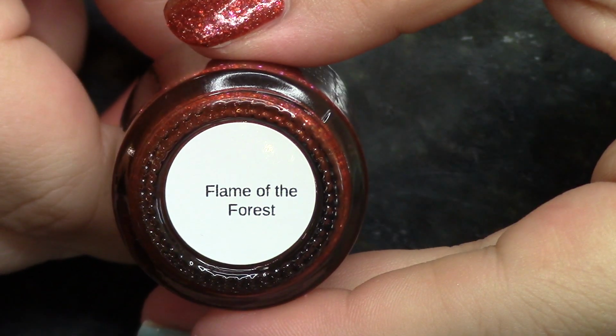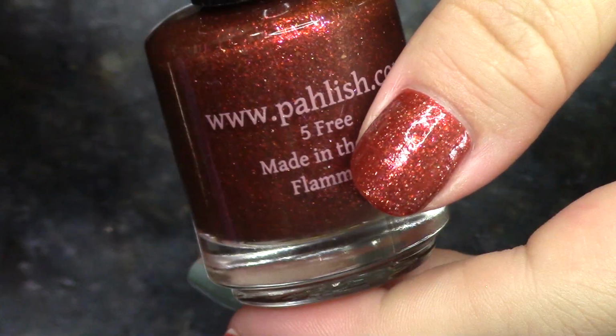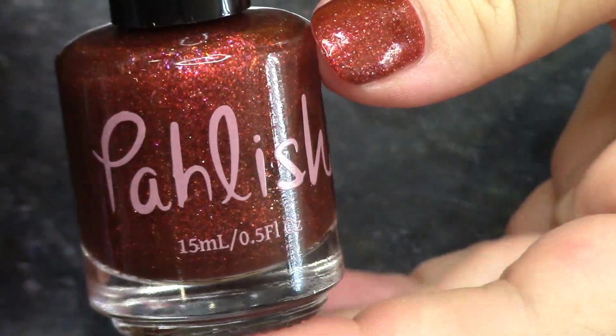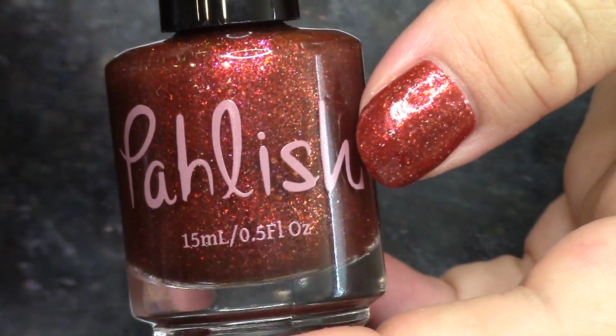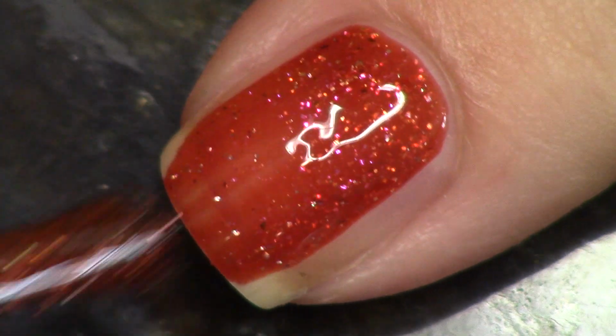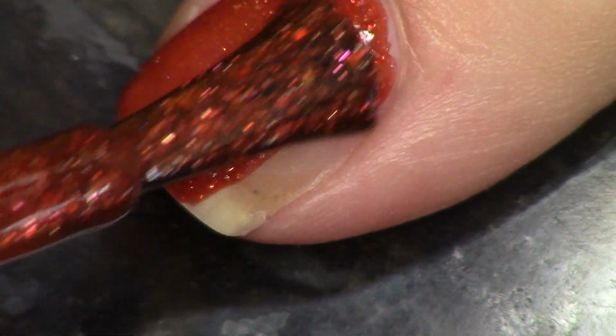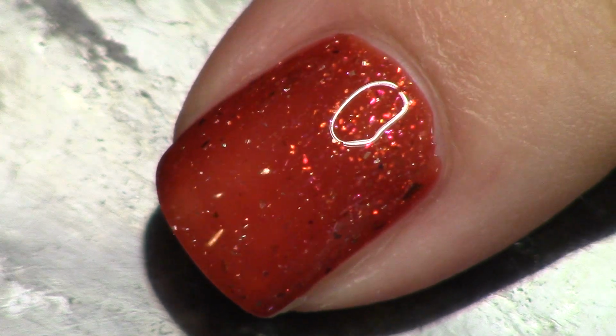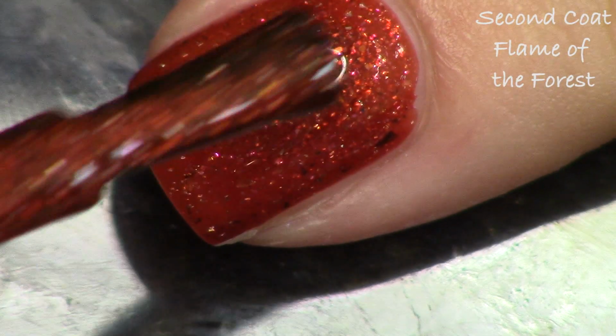Okay, so let's go ahead and talk about the first here that is called Flame of the Forest, and this is our kind of burnt ember shade. This is a gorgeous mix between brown and a red, you know, like a burnt orange, red orange. So it's a crelly base, and then it's just absolutely jam-packed. All of these last 3 are just packed to the brim with shimmer, and so you really can't tell where one thing begins and one thing ends.